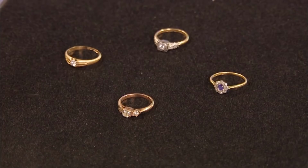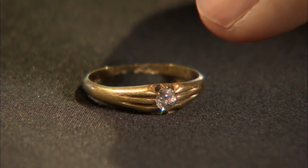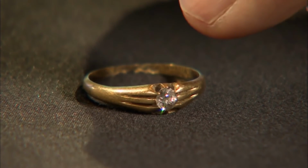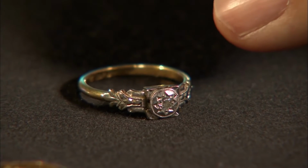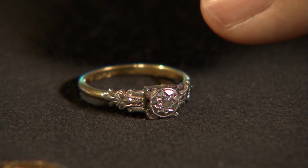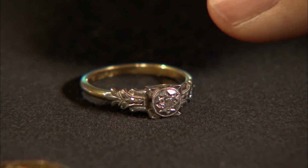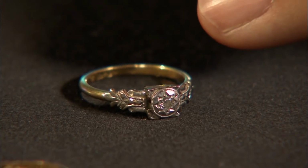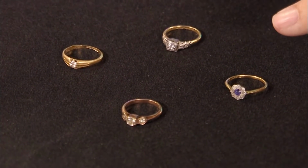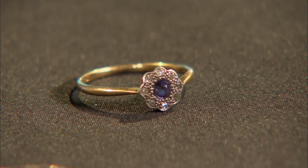Right. Well, the other rings are all 18 carat gold. This is a single stone. We kind of call this a solitaire gypsy ring. It's a small stone set in 18 carat gold. Not so much of an engagement ring, no. This one again, 18 carat with a smaller diamond, but this is illusion set. So if you were to look at the stone, there's more white gold around the top where the diamond is to make it look bigger. Yes, that's right. And this one is your traditional small little cluster with the centre stone being a sapphire.